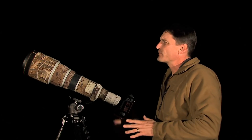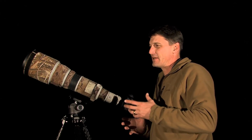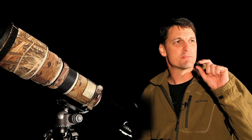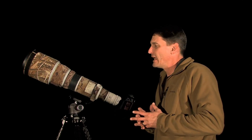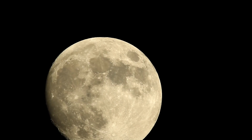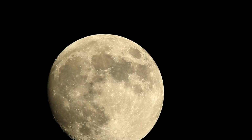So what we got here is one of the most common questions I get: how do I get a good tight shot of the moon? People send me pictures all the time and it's just this little white speck. So we've got two things going on there. Number one, they're not nearly close enough. They don't have enough magnification to actually see the moon. And number two, it's grossly overexposed. Well, the moon is not white. The moon is gray, actually, a light shade of gray, almost perfectly neutral gray.